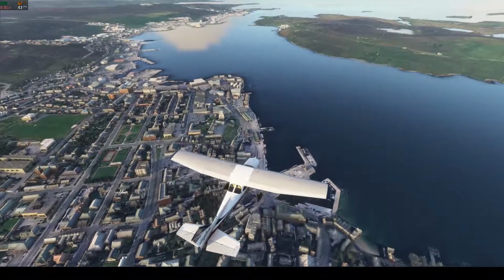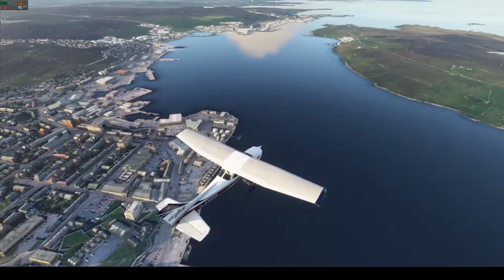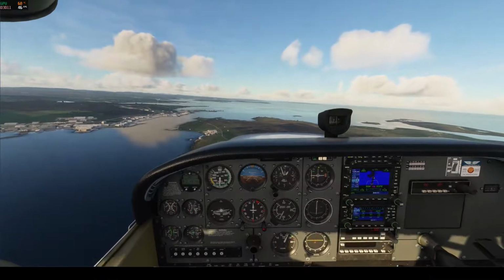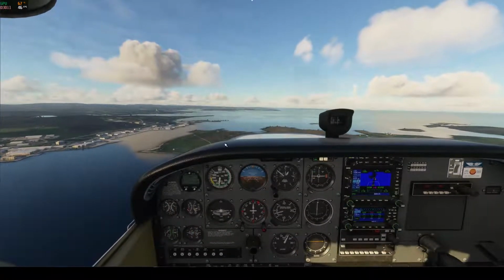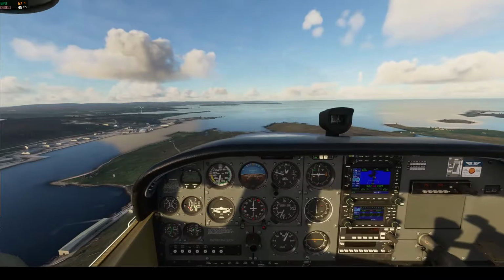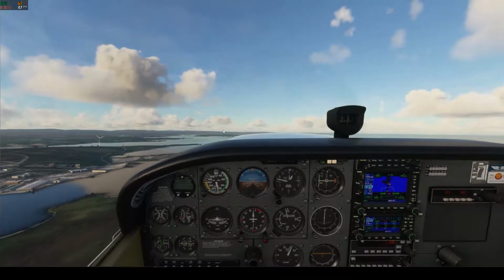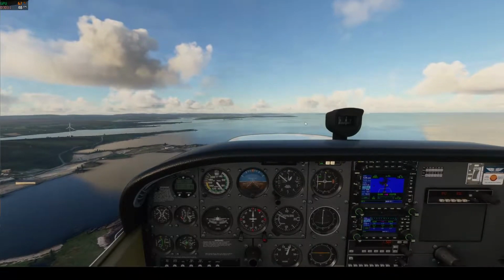Anyway, a nice little harbour there, quite well represented, and more of an industrial area over to our right hand side over here. Right, so we're back down at about 1,000 feet, which I don't want to get much lower than at the moment. So we'll just continue on up the coast. So Wallasey is the next airport or island on our route, which is over to the right somewhere.